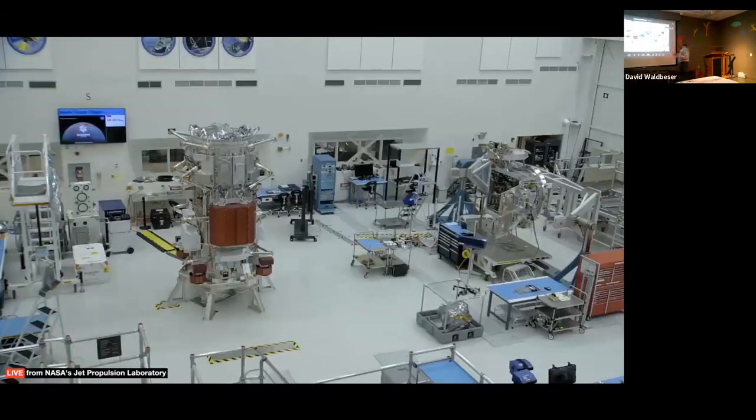There it is. So there's the live view from JPL. I don't know why the clock's always 3 minutes fast. They're trying to figure it out. So there's how they left things today, and we'll come back to it tomorrow morning.